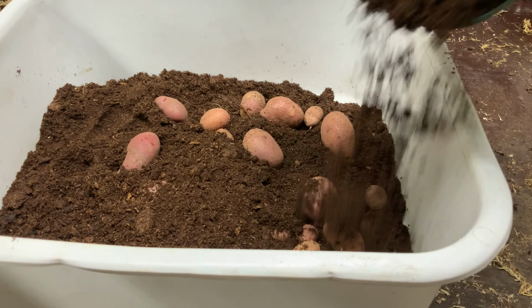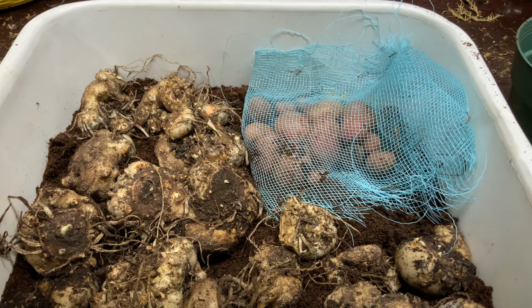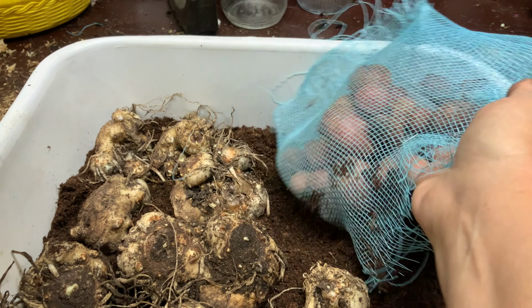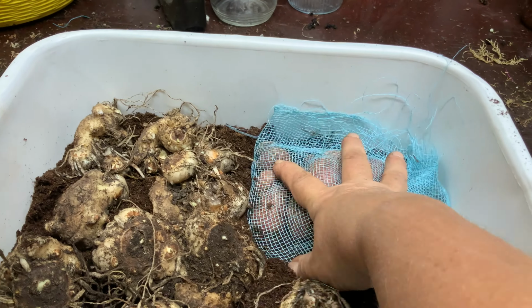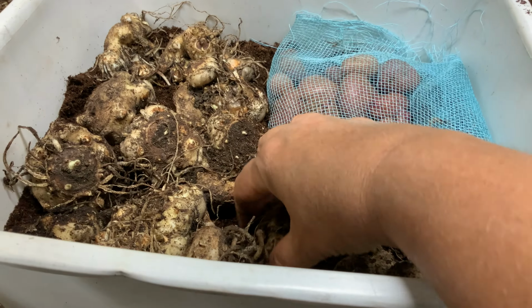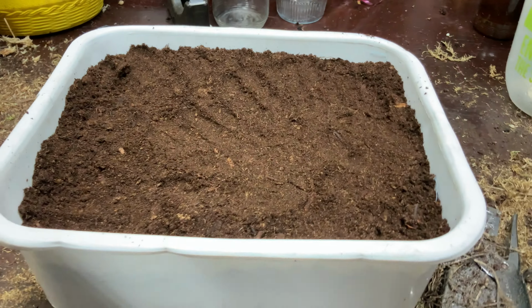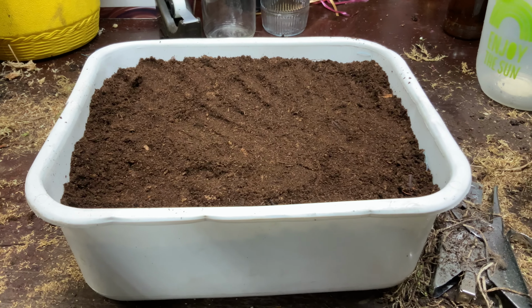Some of them I placed inside mesh, and I kept them together with tubers of calla lilies just on top of everything in the same plastic tray. I stored this tray in a cool, dark place over the winter inside my garage. As well as the potato berries, they were kept in a small open box in the same garage with an average temperature of around 10 to 15 degrees Celsius.